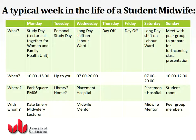So for example, if you look at this table, a typical week in the life of a student midwife. On Monday you might have a study day, which is a lecture together with all of your peers for one of the units in the first year, which is the Women and Family Health unit, and it'll be around about 10 till 3 roughly, and it will be in Luton, in that room number there, PM06, and it will be Kate that's teaching you. Then perhaps on the Tuesday, you've got a personal study day. So you might choose to do that at home, you might choose to come in the library and do it, you might choose to do it in the middle of the night. It's entirely up to you.